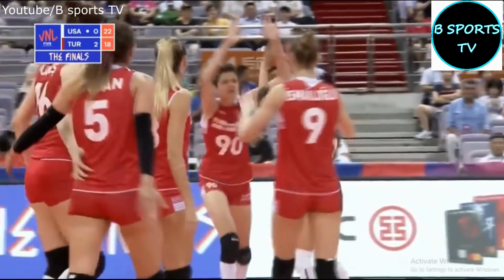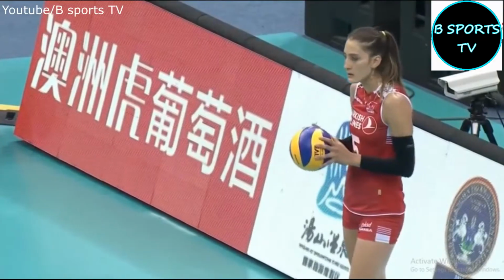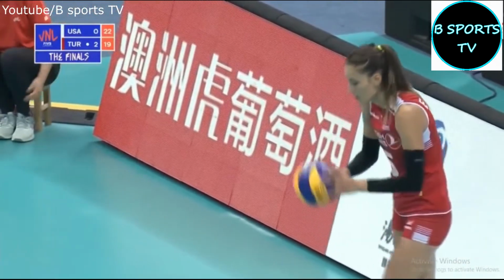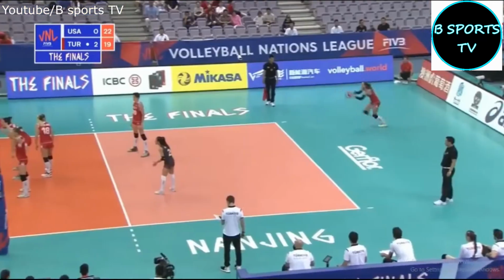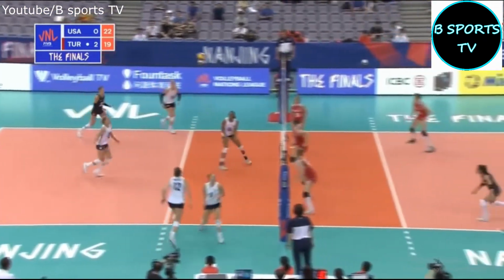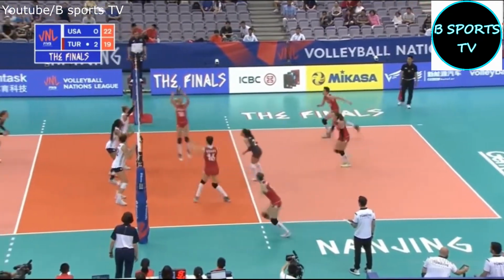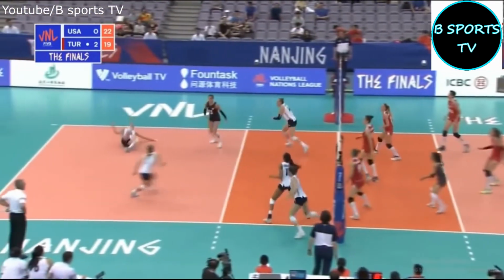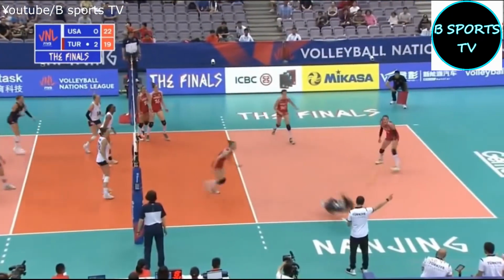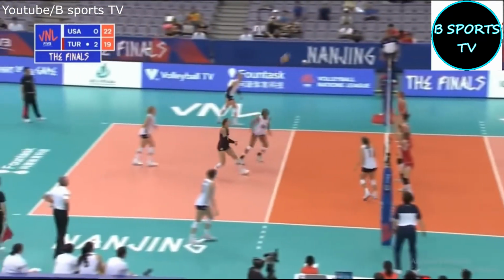Now, interestingly, Coach Guidetti has decided that she's got a bit of fire for such a young player, so maybe that's what they'll need to turn it around. Erdem to serve. 3 points to find for Turkey. Is this coming over? It is. Free ball. Great pick up from Larson. Oh, this is wonderful stuff. Look at this from Turkey.